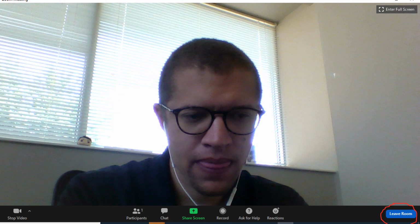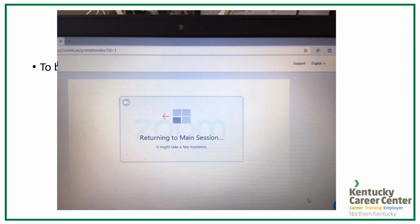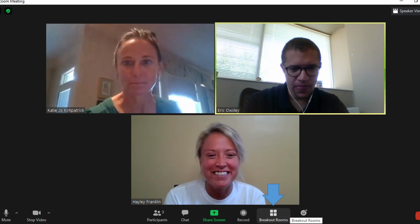You can click on the leave room icon at the bottom right-hand side of your screen anytime to leave the employer breakout room. After you click leave room, you can choose if you want to leave the whole meeting or leave the breakout room. For our purposes, we're going to leave the breakout room. You will see an icon that says returning to main session. You will then be back in the Advanced Manufacturing Zoom meeting room with the Kentucky Career Center staff member.